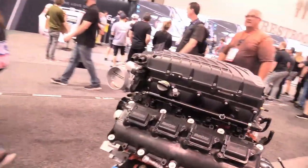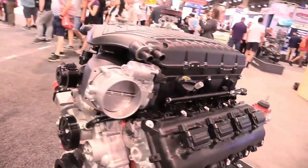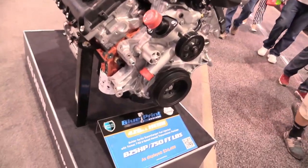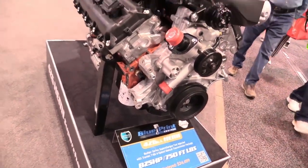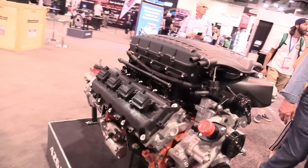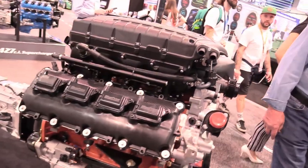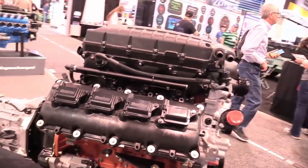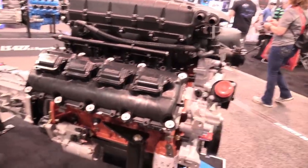This looks like a Hellcat engine. Not a Hellcat engine, but it is a Hemi. It's a 426 Hemi. Looks like a late model. How much do you want for this one as well? 35 grand. 825 horsepower, 750 foot-pounds.